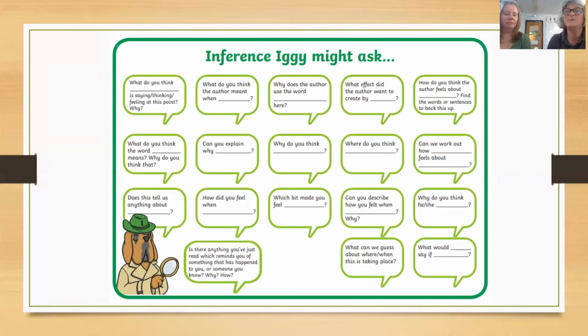Questions about inference. Inference is when something isn't obvious in a text, it's implied, and you've got to find what is hidden in that text. So why do you think the character is saying or thinking or feeling something at this point? Why would they be doing that? What do you think the word means? Why do you think that? Can we work out how this character feels about this? So have a look, what are the clues in the text that will help you understand that? And again, some children find that really difficult to extract that knowledge from the text unless you give them practice at looking for those what questions and why questions. Which bit made you feel happy? Which bit made you feel sad? Get them to think about those kind of things in the texts they're reading.